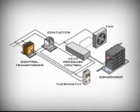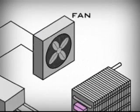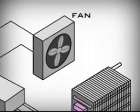The usual solution is to install a head pressure control. That helps keep the head pressure up and the refrigerant from getting cold. But not all head pressure controls work the same way. Most head pressure controls cycle the fan on and off to control the head pressure in low ambient conditions.